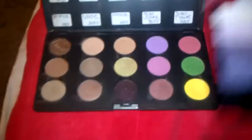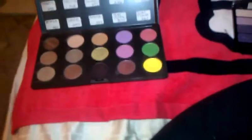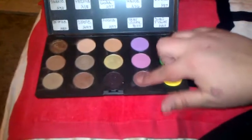Now, I just seen a color that was similar right here, Star Violet. Similar. Not the same, but similar. Let's see. That is crazy, you guys.